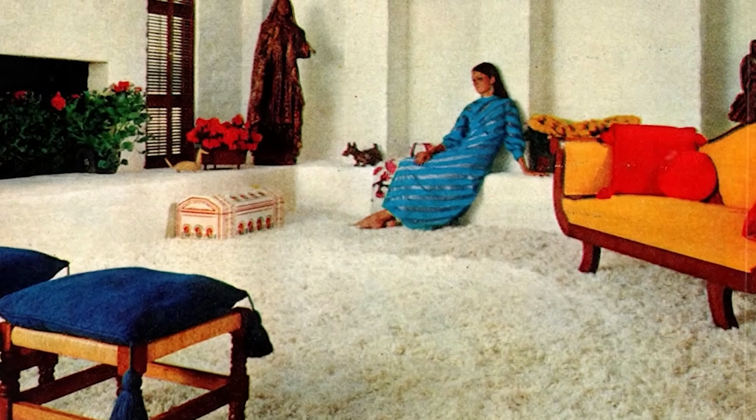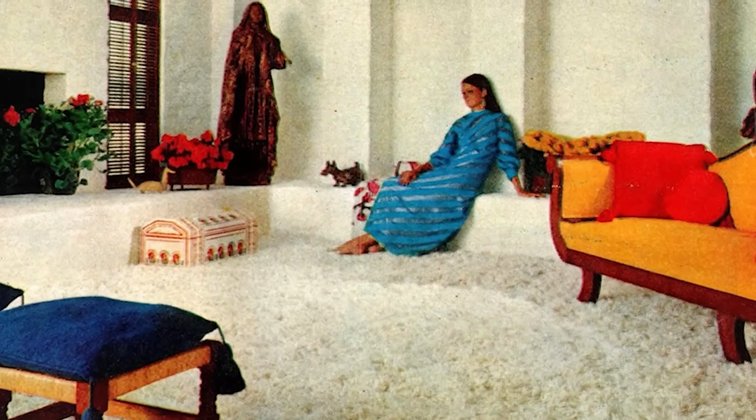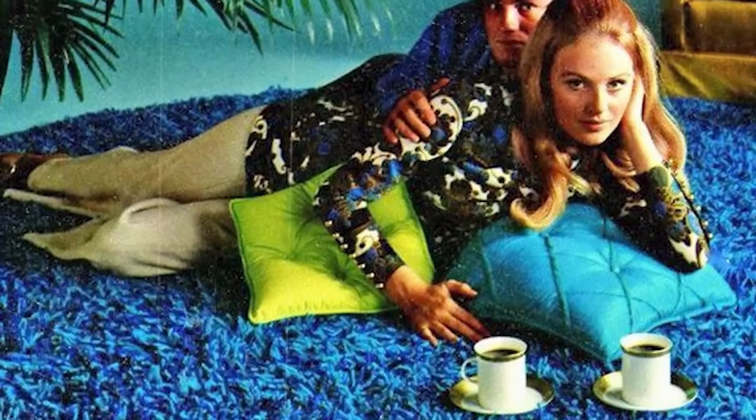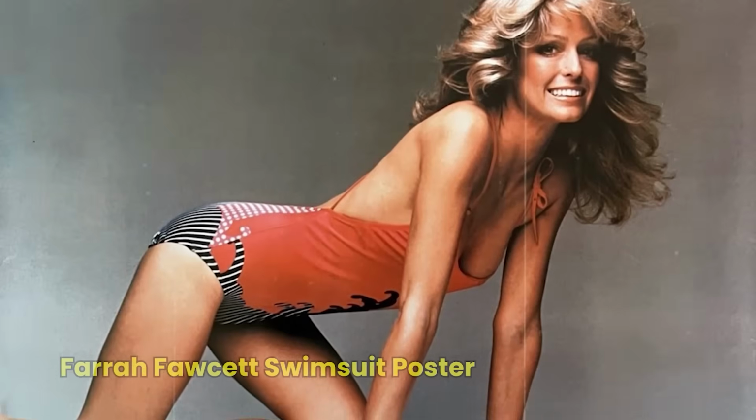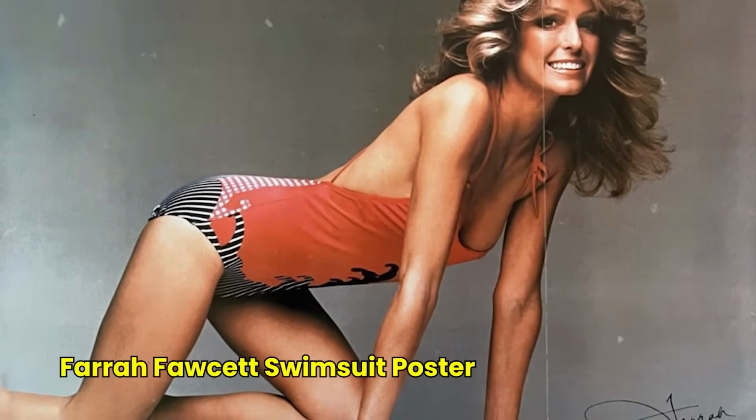Shag carpets didn't just fill a room, they created an atmosphere where comfort, imagination, and a carefree spirit could thrive. Even now, thinking about that soft, endless ocean of fibers brings back a warmth that no sleek hardwood floor could ever match. Farrah Fawcett swimsuit poster.